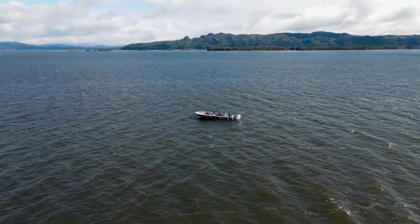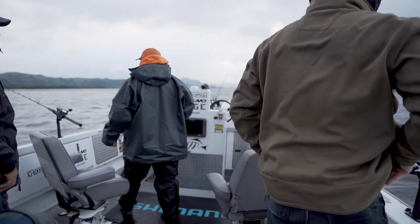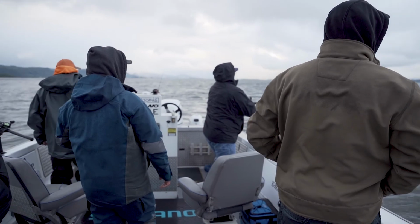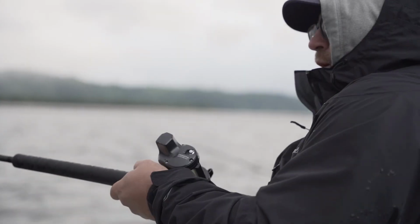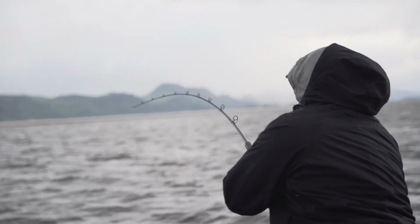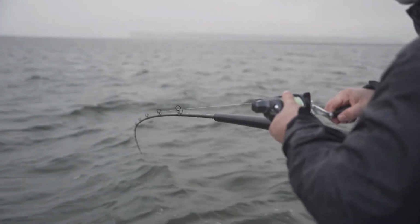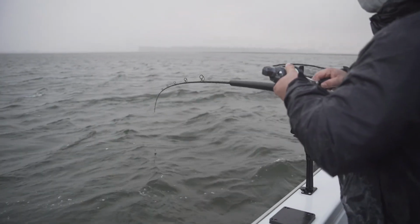Give another hook set. There you go. That's a hook set right there. I saw it going. I was watching his line, it just kept going up. Like, the pole wasn't moving. Going? Yeah. Because it's not very deep there.